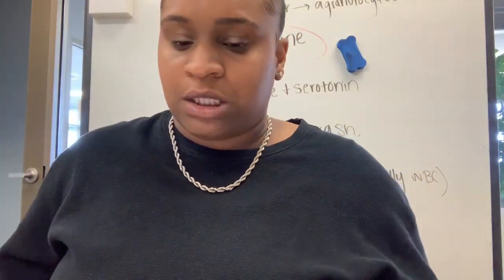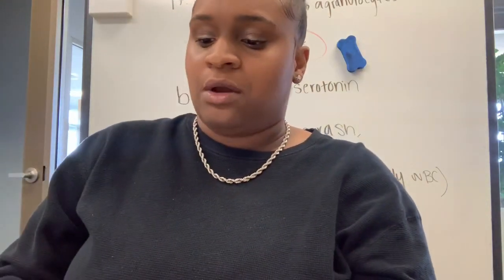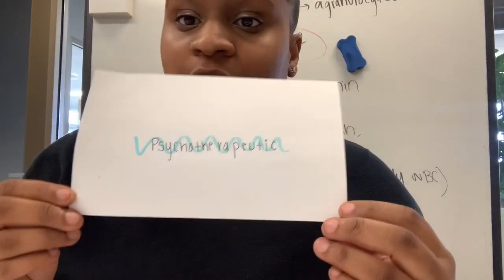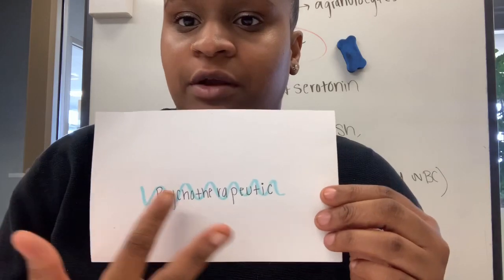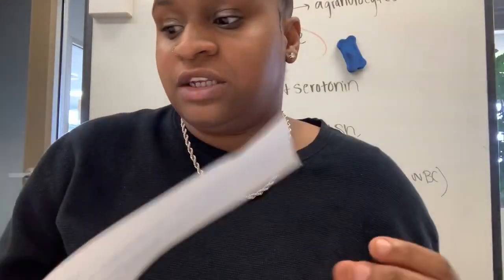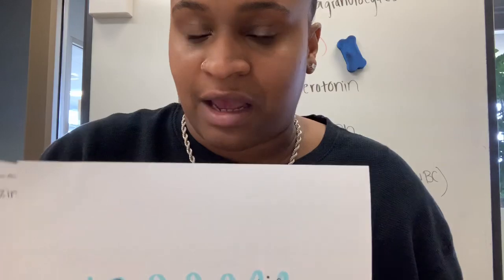So let's see, where should I start off? First, I take the class of drug by itself, and that's going to be its own note card. This right here, for example, is psychotherapeutics. And I try to do it all cute. Each drug class has its own card. Anti-inflammatory has its own card. Immune modulators has its own card. And then behind those cards are the different drugs that fall under that class, if that makes sense.